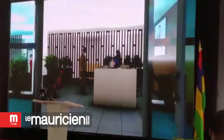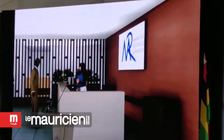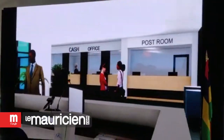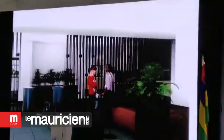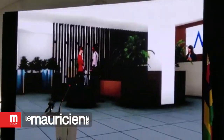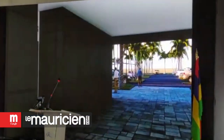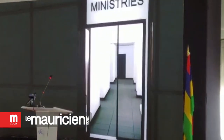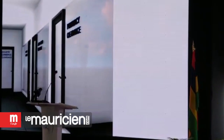Let's move inside the administrative block. A welcoming space greets the stakeholder to transact in a coordinated approach with various trade-related agencies and customers. This service will reduce cargo dwell time and associated costs. Clearance of goods will no doubt be seamless.